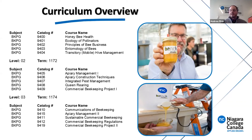We'll continue on apiary management, but the focus here now will be extracting the final honey crop, putting down treatments and managing your colony so that they're healthy, and then preparing them for overwintering. Another course is sustainable commercial beekeeping. So what we can do in terms of beekeeping that will make it self-sustainable and as environmentally friendly as possible. And then the final course is commercial beekeeping regulations. So what your legal rights are as a beekeeper, what you're obligated to do in terms of registration, as well as regulations in terms of selling honey, selling bees, labeling, and things like that.